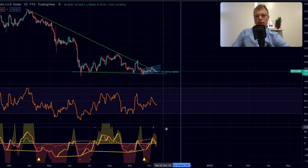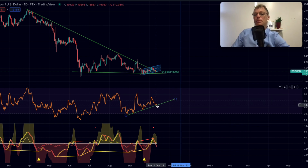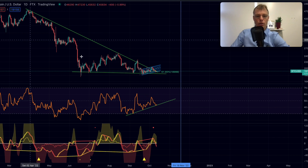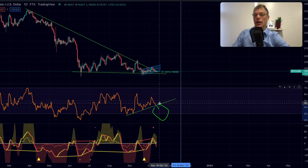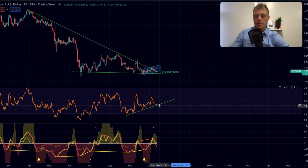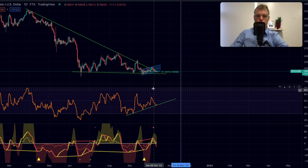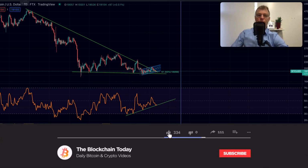So we got an uptrend in the relative strength index, and it looks like if we do get a green candle close today, that we might get a bounce from this support again. If we do get a red candle, it's still possible that we are going to see a break of this level, which means that we unlock a lot of bearish momentum for a continued move to the downside. But if we close today green, I think it's still possible that we can see a continued bounce on Bitcoin. But I will show some clear invalidations and structure in the shorter term time frame as well.